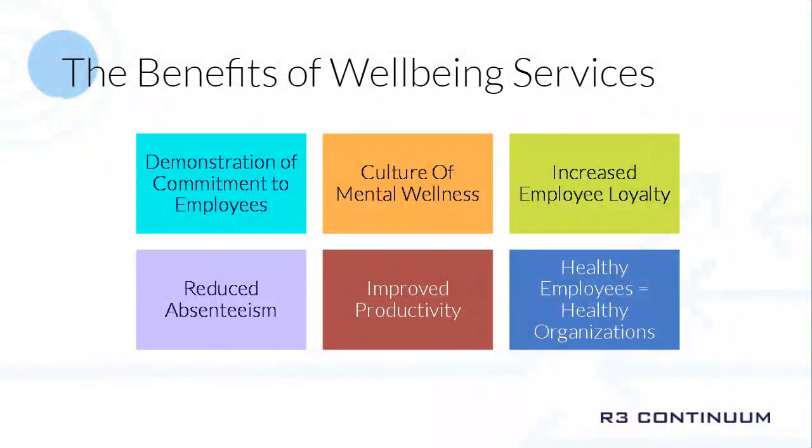Increasing loyalty, reducing absenteeism, improving productivity, and really realizing that healthy employees lead to healthy organizations. When we talk to business leaders, they're often focused on the bottom line, as they should be. Their job is to run a business, and the business is to make money, and that money is what pays everyone's salaries. But those that can realize that $1 spent on wellness will have a fourfold increase in the bottom line are going to be better off, right? Those that realize that healthy employees really do contribute significantly to the bottom line, and more importantly, or the converse of that, unhealthy employees are going to really have a detrimental impact on your bottom line.